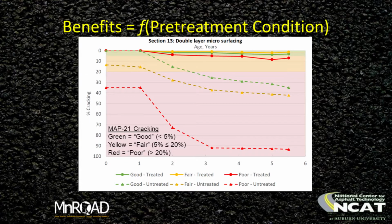So this is a double layer microsurface. This is a big surprise because the double layer micro, it's surprising, but intuitively it kind of makes sense. The more thickness that you get, in this case with 2 passes of microsurface, it does a really good job of preventing that reflective cracking that you saw in the previous slide. So again, this is a way you can plug that improvement into an economic analysis.